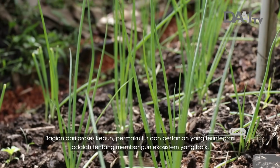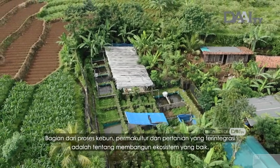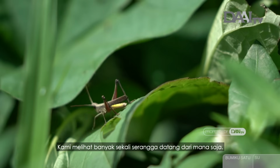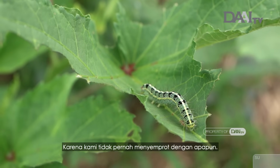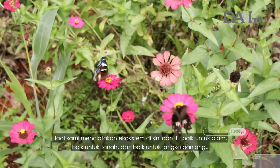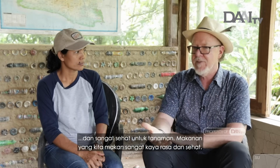Part of the farm process, permaculture and the integrated farming, the forest garden, is about building a good ecosystem. And one thing that we notice here, maybe after 6 months when we first came, we planted up here in the farm, and we saw many insects coming from everywhere because we do not spray. And because we do not spray anything ever here, after a while the balance comes and the plants grow and the insects come, but it's a balance. And so we create these ecosystems here, and it's very good for nature, it's very good for the soil, it's very good for the long term, it's very healthy, the plants. The food we eat tastes better, and it's healthy.